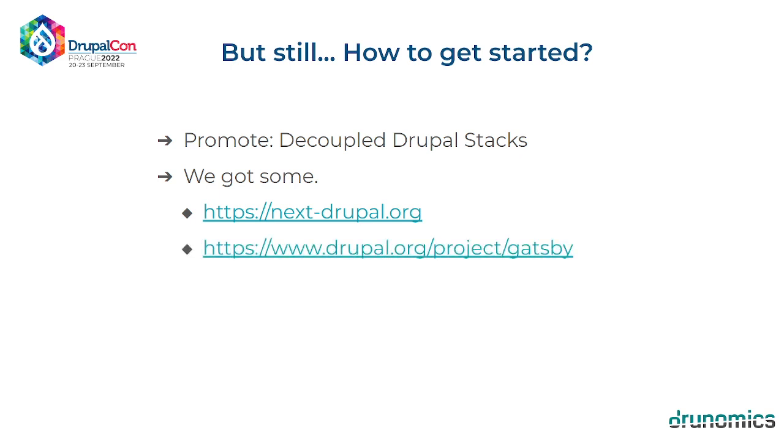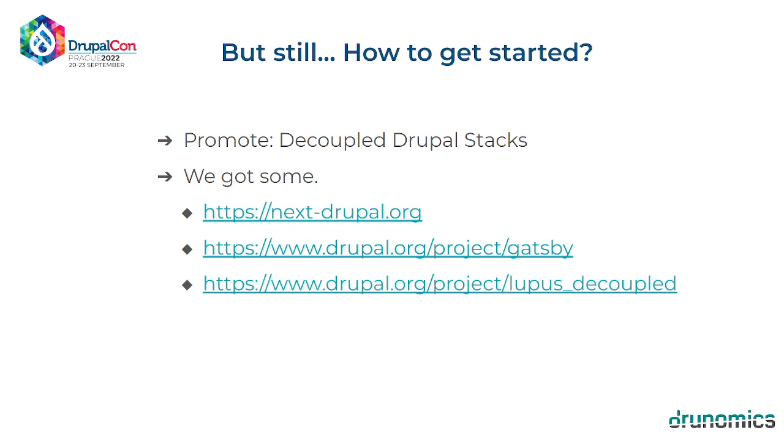Then there's also a Gatsby module. So if you're using the Gatsby frontend framework, that also seems to be quite straightforward. I must say I haven't tried it, but it looks really pretty decent as well. Then there's Lupus decoupled Drupal, which is the stack which we are currently working on and getting started with, really to make decoupled Drupal easier and component oriented with a Next.js framework.